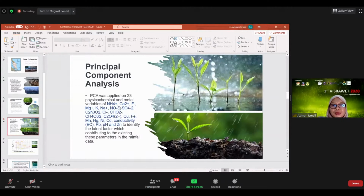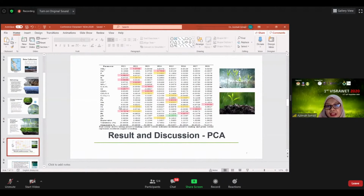So after I ran the analysis using PCA, this is the result discussion. From the PCA, I got 8 principal components. The principal components are latent variables, which are used when we want to determine the most significant factor loadings polluting the rainwater in the rainwater harvesting storage.